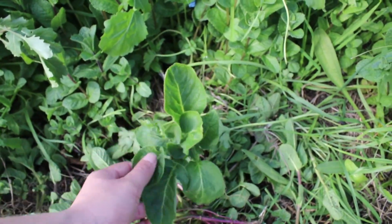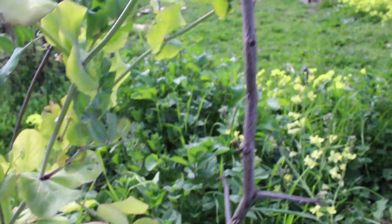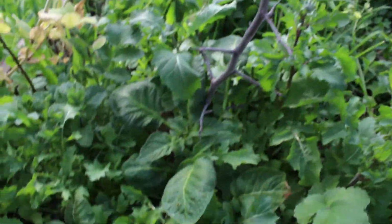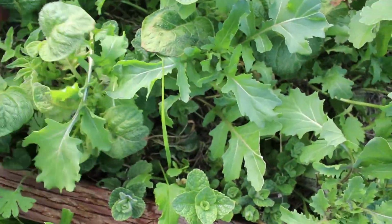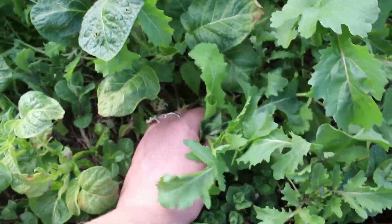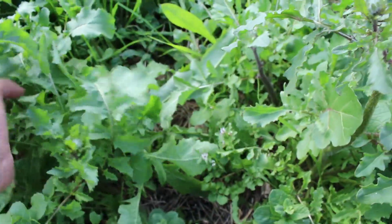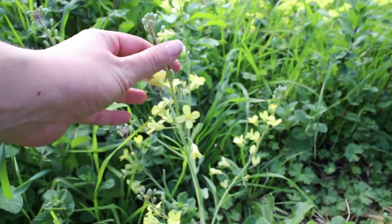Here are some potatoes. This pea plant has been knocked by the wind several times, but it is still kicking and it has popped out its very first pea. So we will see how this goes in future weeks. More arugula, more potatoes. Feeding the potatoes with the arugula and the mint. Now that the arugula is kind of past its prime, I am using it to feed my other plants.